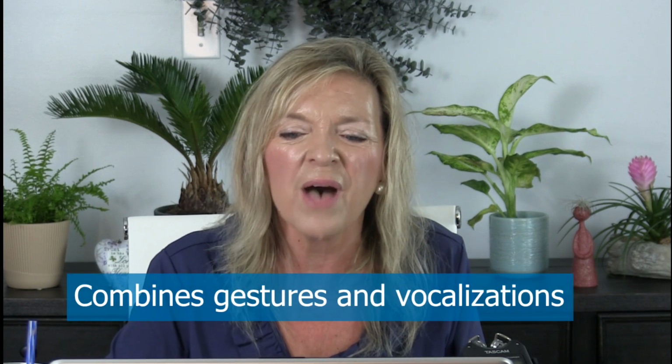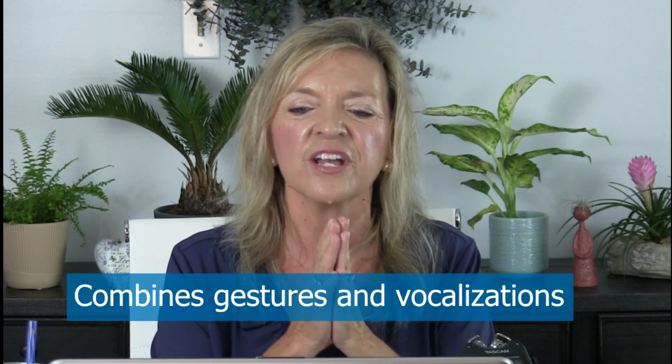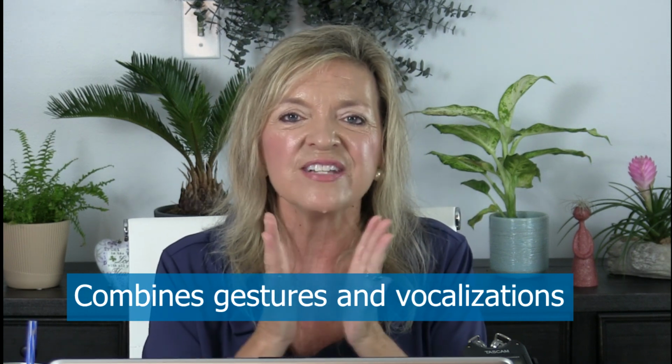All right, let's move on and talk about the next milestone, which is combines gestures and vocalizations. And remember what I said about this before in the introduction. This is not always on the test, but we love it as SLPs because it's just such a nice next step for kids, because they've learned how to gesture and they've learned how to vocalize, and we put them together and they're doing it. It's like a Reese's peanut butter cup, right? You've got the peanut butter and the chocolate, and here it comes together and makes something beautiful. And that's how we feel about kids who are learning how to do that.